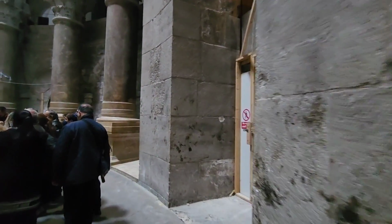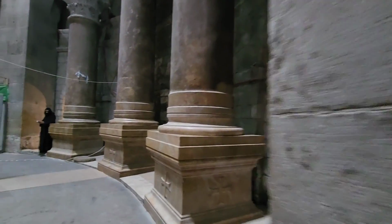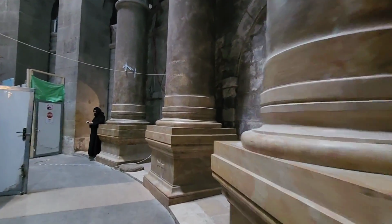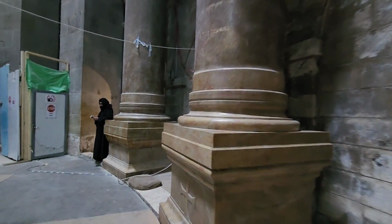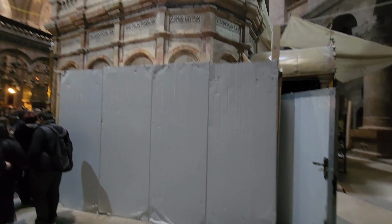Now you know that Jesus was crucified and buried in a virgin tomb. What do you mean by that? A tomb that no one used before. Why is it so important for us? First of all, look at that tomb.